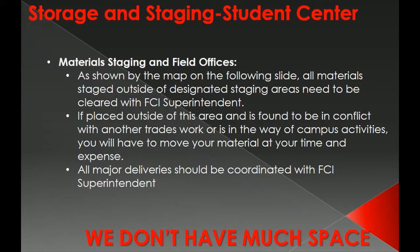Materials staging and field offices. As shown by the map on the following slide, all materials staged outside of designated staging areas need to be cleared with the FC Superintendent. If placed outside of this area and found to be in conflict with another trade's work or in the way of campus activities, you will have to move your material at your time and expense. All major deliveries should be coordinated with the FC Superintendent.